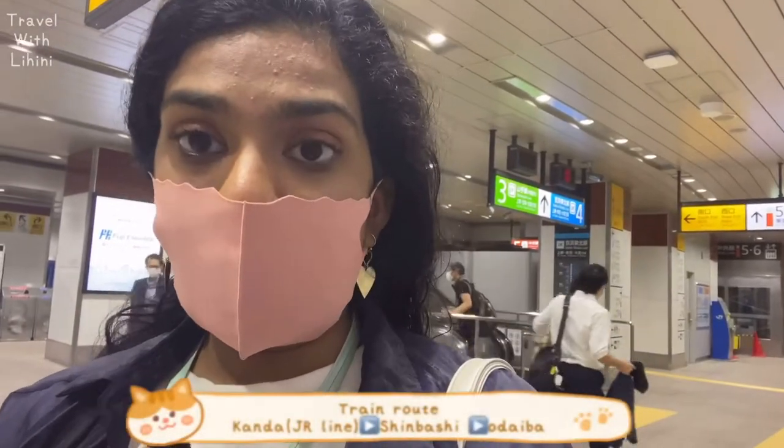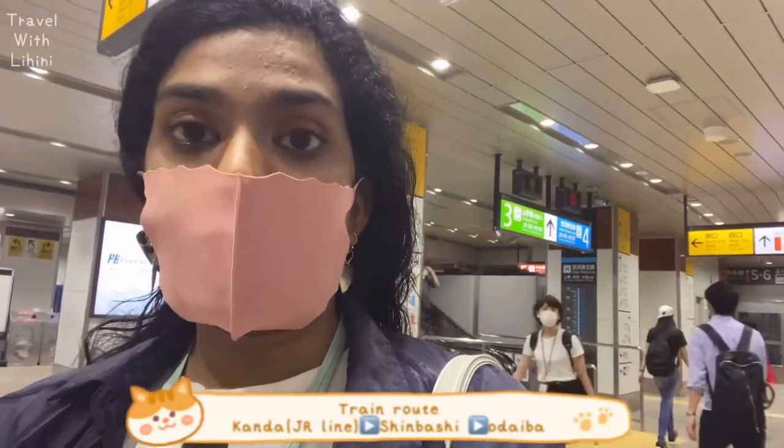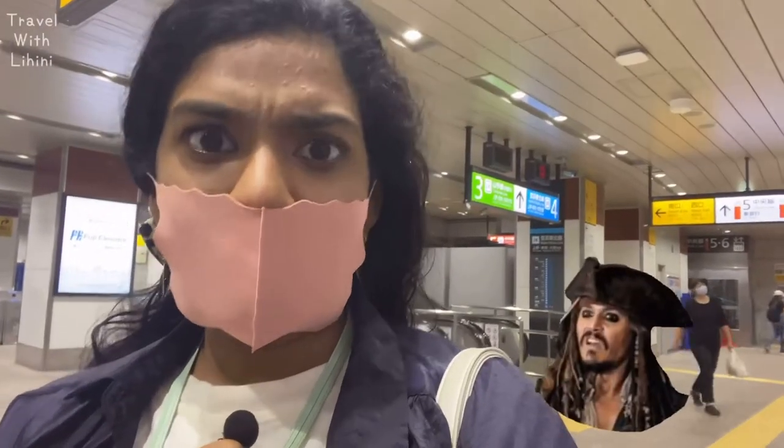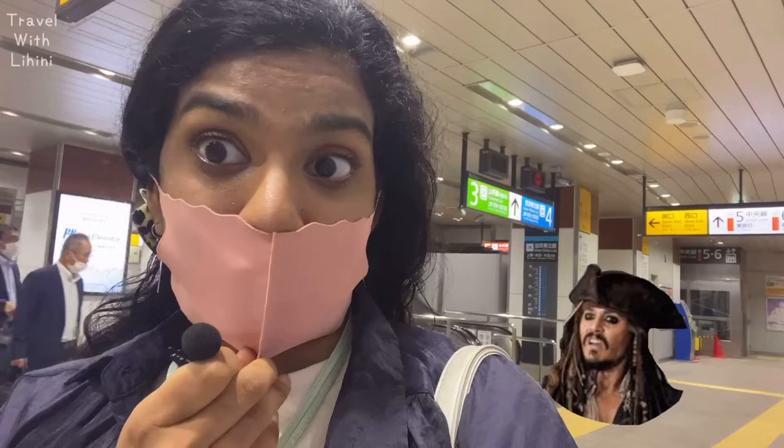I have to transfer to another train. I'm going to get the Yamanote line, I think. I have to go to the Shinbashi station to reach the Odaiba station. Oh, actually, the pirates are living in the deep sea, so I think it's normal to have a long journey to meet pirates. Let's go.